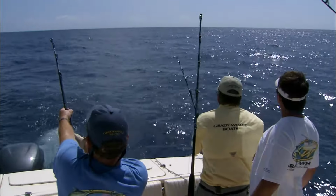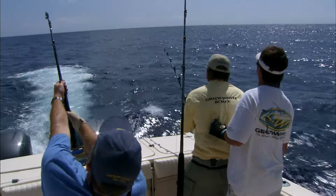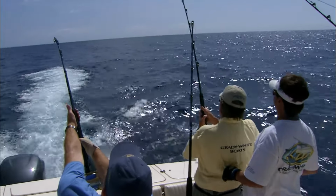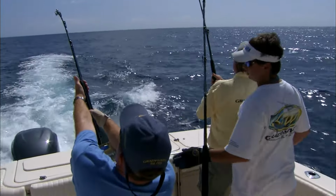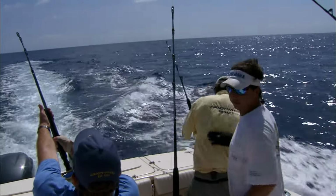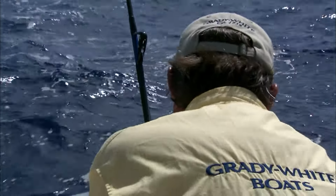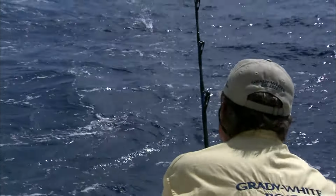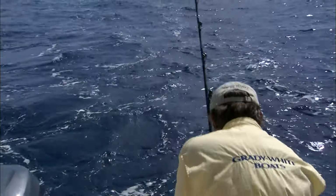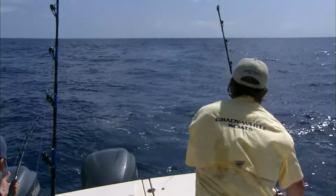Come on, get tight. Not helping me. All right. I pulled mine. Come on. I'm going to get this. All right, I pulled the hooks on mine. We'll clear the line and we can back down and get a release. Man, that was a nice fish. He jumped tremendously.